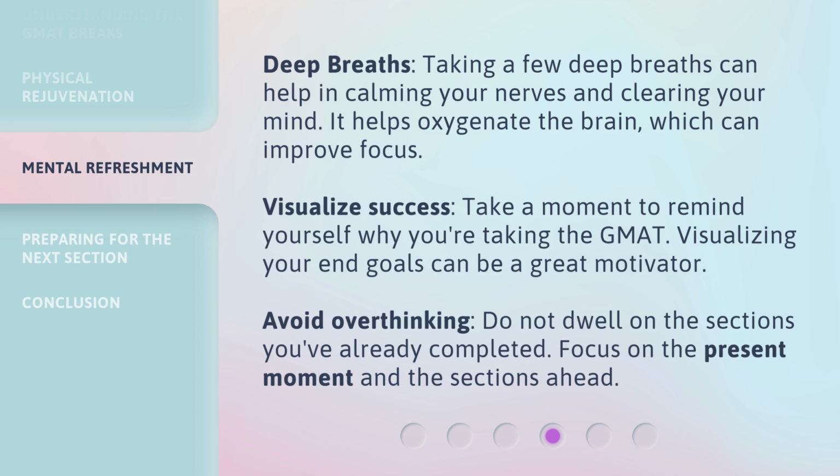Visualize success. Take a moment to remind yourself why you're taking the GMAT. Visualizing your end goals can be a great motivator.